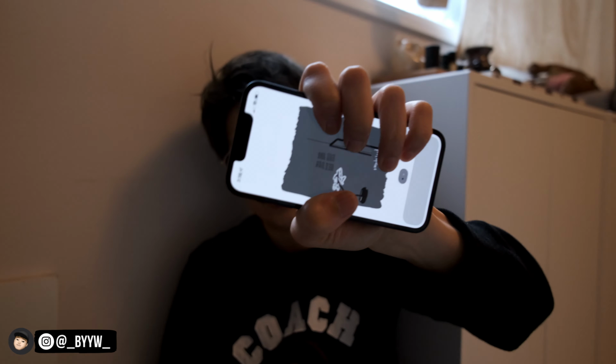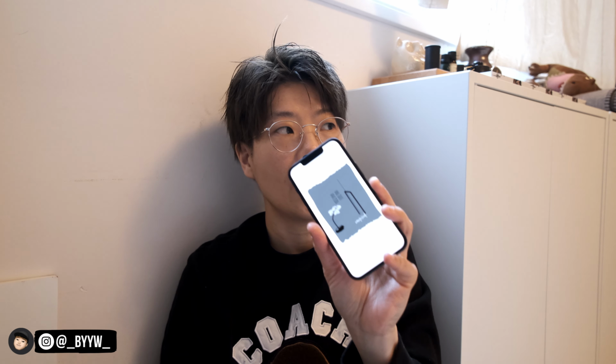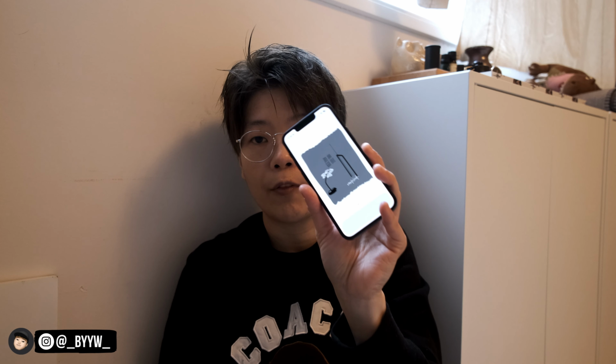I miss this feeling, able to handle my mobile device with one hand. I love it. It's just so easy to carry this around, and I find that I enjoy taking photo and video on it more so than, you know, on my bigger phone.